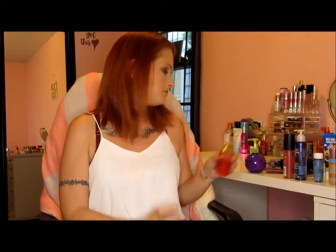Okay, another scent for this month has been my Michael Kors Wonderlust. To me, these are just like grown-up smells. Not sweet and fruity, just very adult.